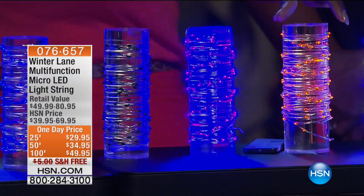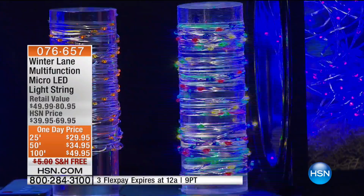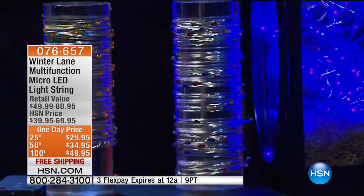Can you see that at home? That's yellow? I think we're calling it amber. Amber. Right? And next to that is a multicolor. Oh, that's a great look. Thank you, guys. Yeah, the multi is going to be the red, the blue, the green, and the amber side by side on a string.